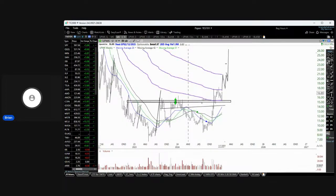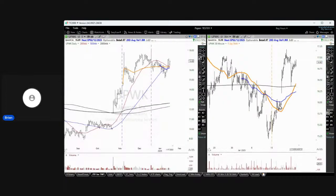It's broken resistance. That resistance is so far holding as support. We're above all the rising moving averages. Here's a stock worth keeping an eye on. Earnings are due February 12th, so you've got time in there. How's that look on a shorter term time frame? We're holding above the anchor from the election. We're back above the 20-day moving average.